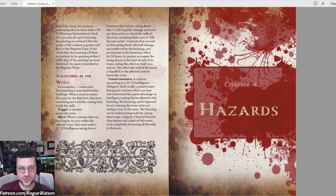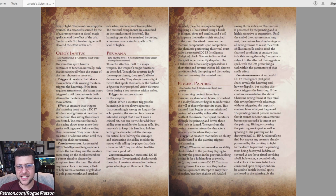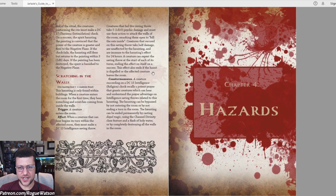There's a rats in the walls, which is definitely out of H.P. Lovecraft, that drives players crazy, psychic damage, and causes them to try to use their action to just attack the walls. That's really cool. I like that idea. Unfortunately, there's this one and hazards, which is hazardous environments and dangerous environments and hazardous terrain and that kind of thing.